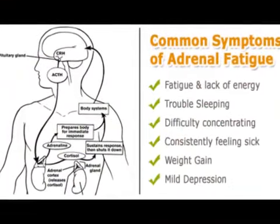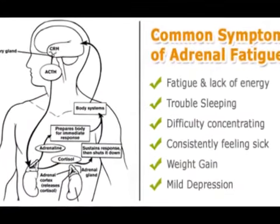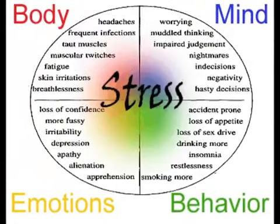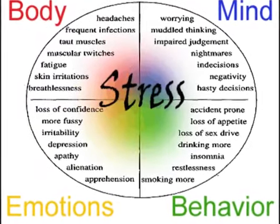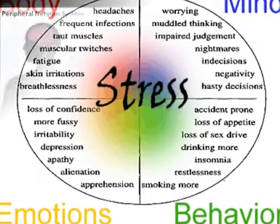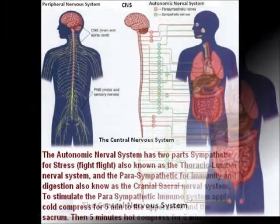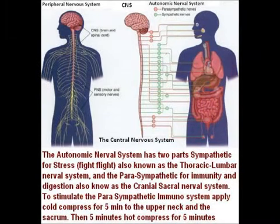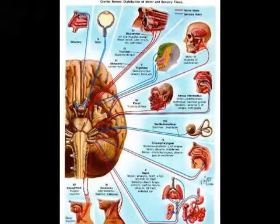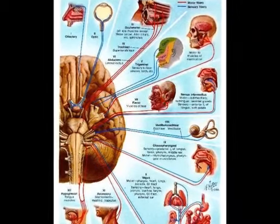We have to learn about adrenal fatigue. We have to learn about all the different things that make up the balance of our central nervous system and the balance of our peripheral nervous system, between the autonomic system and all these other types of nerves. As we understand more about the sympathetic and parasympathetic nervous system, we learn more about the digestive process, which happens best when we relax and get into parasympathetic dominance.